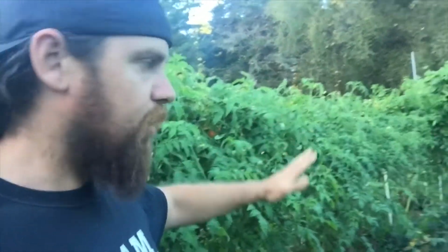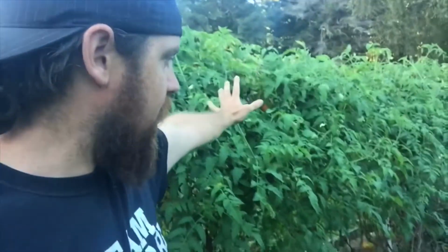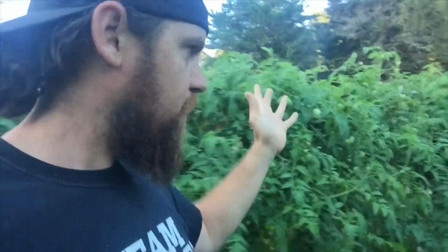One thing I definitely am keeping that I've learned from last year is beans grow really well with tomatoes, hands down. And I don't know why, maybe they're nitrogen fixers, maybe that's the reason, but that's just how it is.